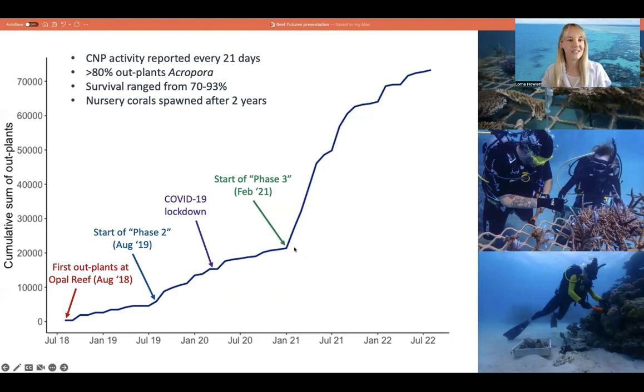And then, as you can see, following phase 3, which started in February last year, that's when things really picked up a notch. Travel restrictions eased, tourism picked up, which meant the operators were again able to keep their sites daily, they could hire more staff, more funding became available, and the Coral Nurture Program became involved in a lot of one-off restoration projects at Green Island, off Cairns, and also Bay Tribute off the Whitsundays.